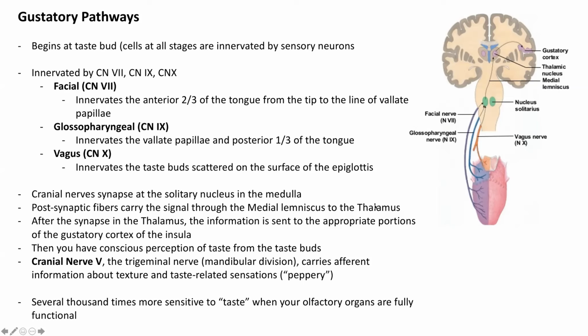Okay, so we stimulate these different cranial nerves. They go up into the solitary nucleus in the medulla. They go through the medial lemniscus, and medial lemniscus is this tract up to the thalamus. Okay, and then from the thalamus we go to the gustatory cortex in the insula and part of the temporal lobe. Okay. So that's how we have conscious perception of taste once we get into the cortex there. And then we also have a conscious perception of texture and taste-related sensation from cranial nerve 5.